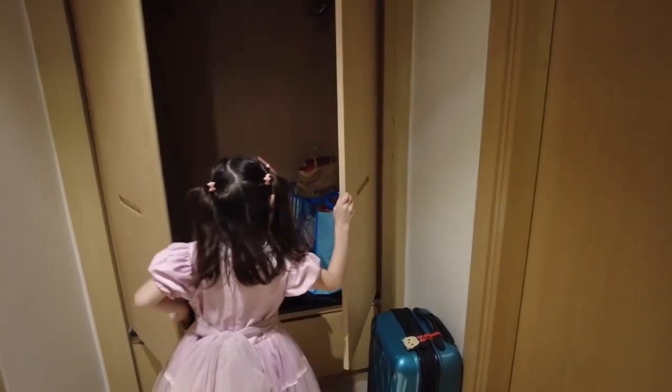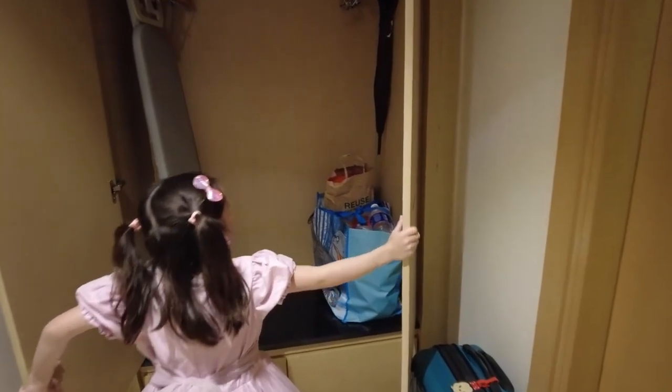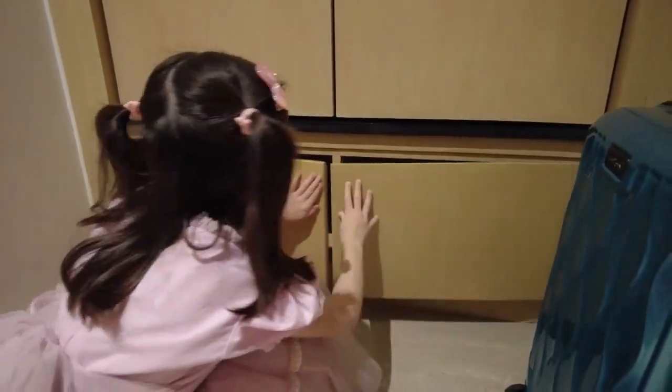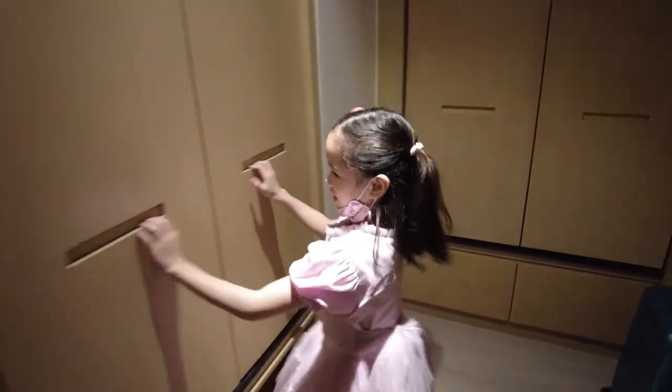Oh, also some of my stuff. And an umbrella, and a plancha. And hangers. There are 4 hangers again. And a very big cabinet over there that we can put things in. And down here is nothing. It's just a storage place. You can just put anything. Oh, I got this one. I think there's nothing there.